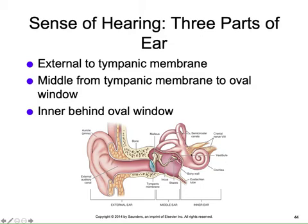Okay. The other material out here we'll talk about in a bit is the balance apparatus. That's the vestibule and the semicircular canals, and they provide our ability to stand up straight when we're moving or when we're standing still. Okay. The vestibule responds primarily to gravity, and the semicircular canals respond to rotational movement.